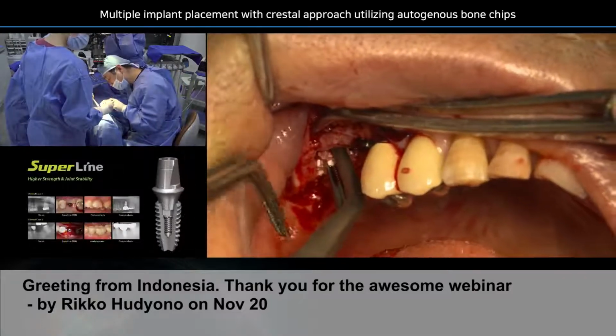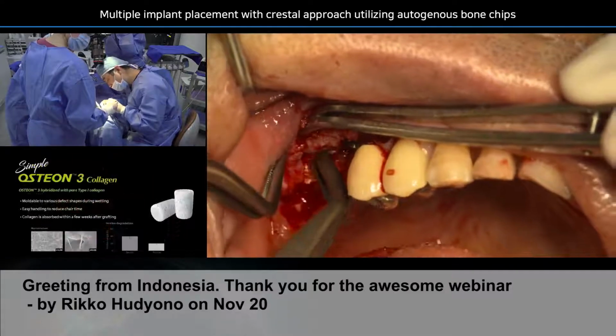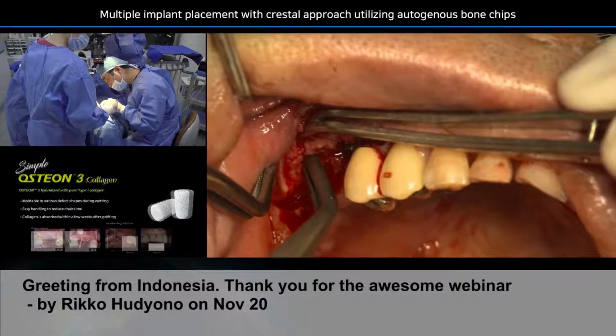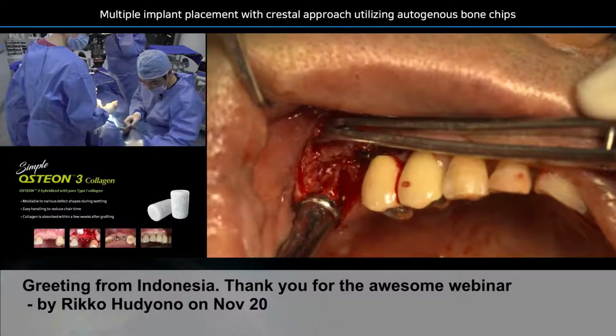So additional bone graft goes inside. And do the additional bone modeling.